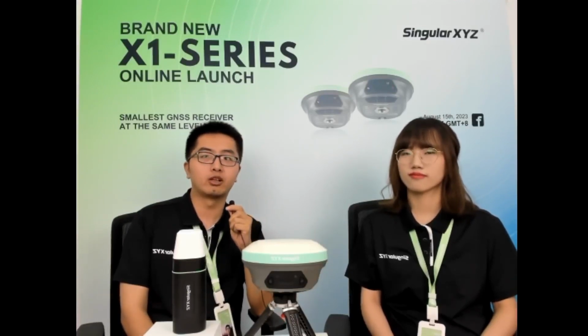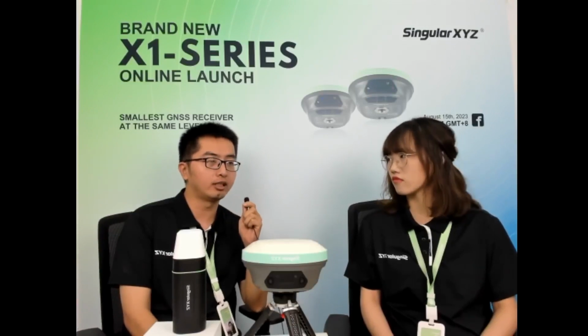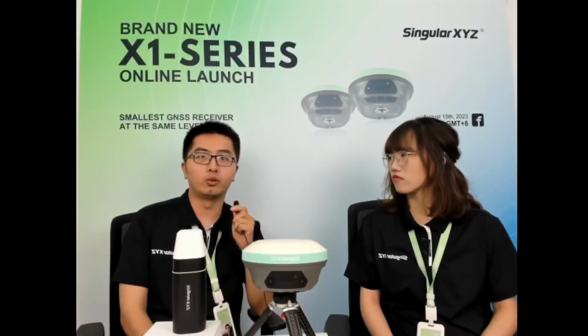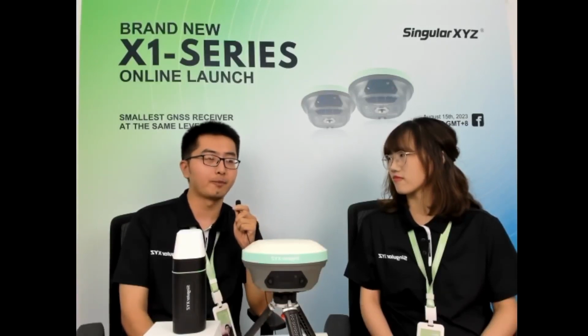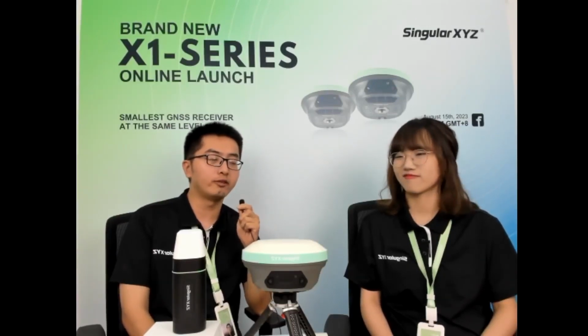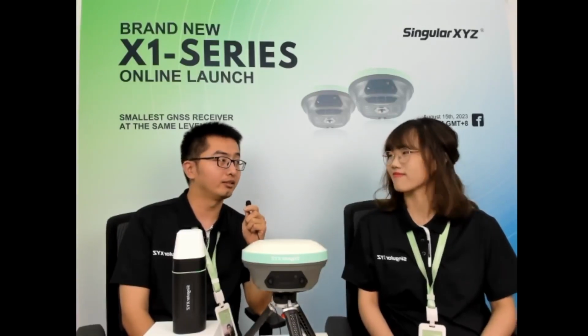And also the radio working range, IMU accuracy, static recording, and so on, the performance. And we are testing more and more to ensure the performance. So for more details, Chloe will introduce them in the next presentations.